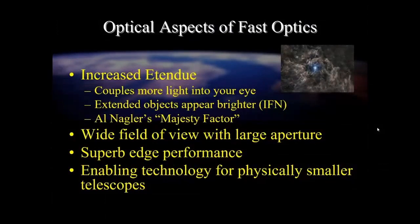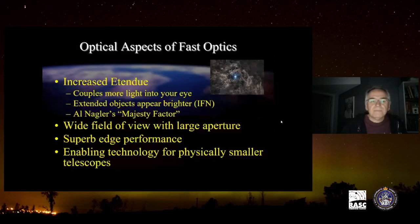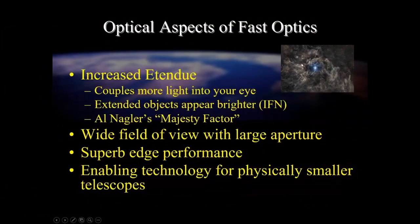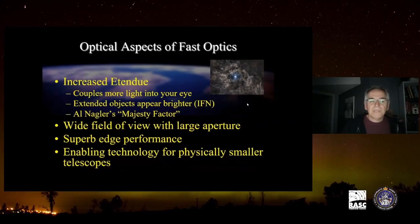Okay, a little bit about optics and fast optics in particular. There's a term in optics called étendue, which is really the capturing efficiency of light going through an aperture. And in this particular case, in the telescope, the aperture is the pupil of your eye. And what ends up happening is that extended objects appear brighter. So this right here is a photograph. I believe it's the North Star with the integrated flux nebula around it. This is a very long exposure here. But with these fast scopes, you can actually see nebulosity in places you wouldn't ever have believed it could be, which is really spectacular. I believe Al Nagler called it the majesty factor, if you've ever read any papers from him. And so it's really a beautiful sight to see.